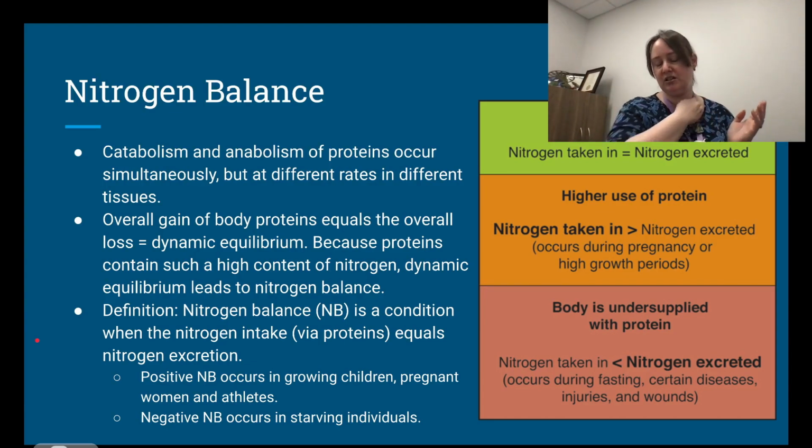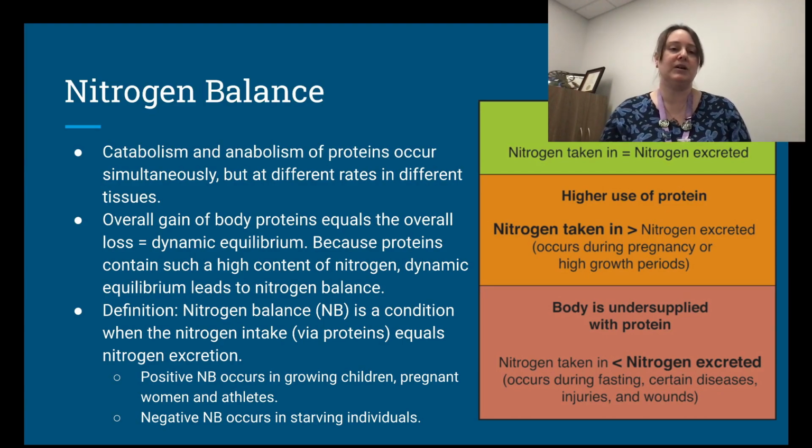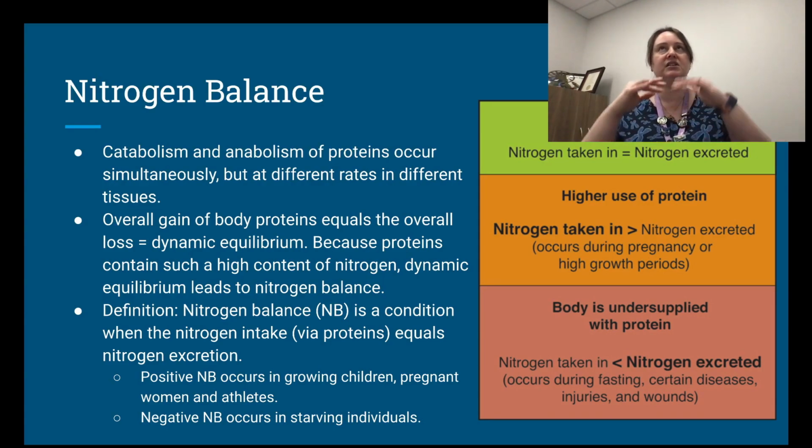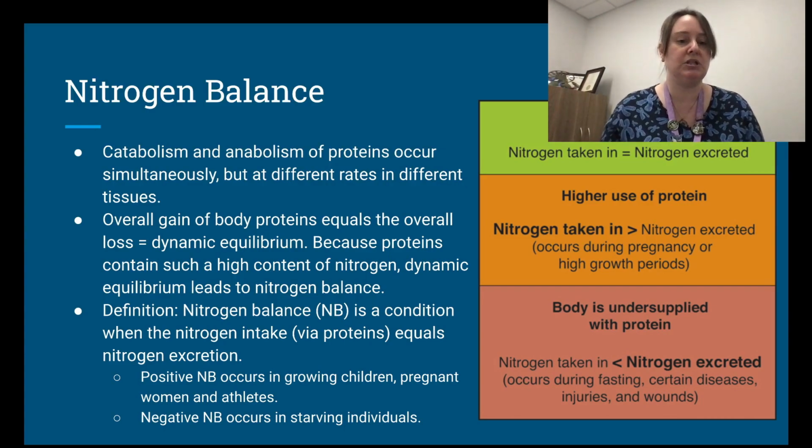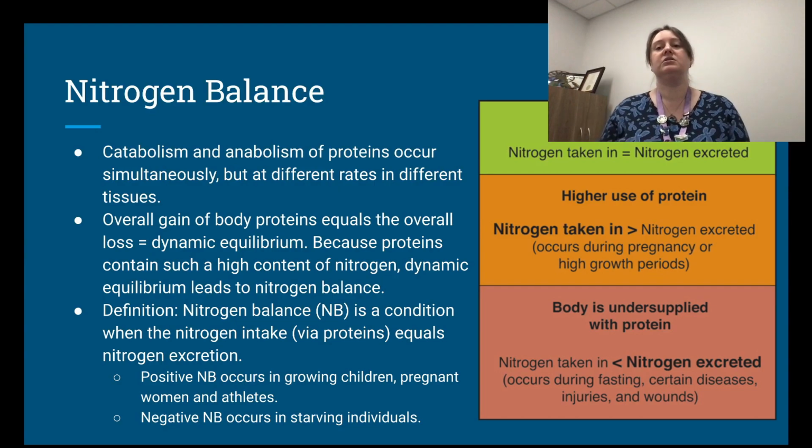This is something we didn't touch on last semester. Remember, catabolism and anabolism of products, which is the breakdown and buildup of products, occur simultaneously. So we're building up and breaking down all the time in our body, all over the place, constantly. Because of this, gain of body proteins equals overall loss, which gives us a dynamic equilibrium. In other words, we're kind of like a balance. Remember, proteins are basically where we find the most nitrogen in our body. Nitrogen is sorely needed as a major component of proteins. So breaking it down and building it up leads to nitrogen balance in our body. That is a condition where nitrogen intake via proteins should equal nitrogen going out. So again, nitrogen going in our body should equal nitrogen going out of our body.